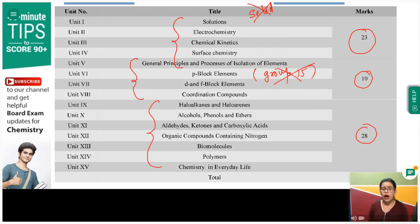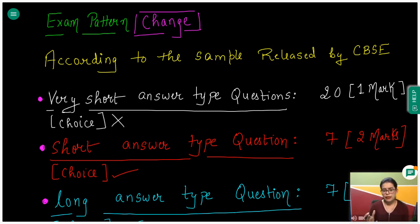Now, what is the change in the exam pattern? The exam pattern is also changed. It is not the same. According to the CBSE sample paper that has been released, the exam pattern is such that we are having very short answer type questions. Very short answer type questions would include your assertion reasoning questions. It would include MCQs, that means multiple choice questions would be there. One word questions would be there.